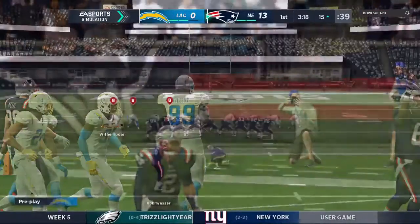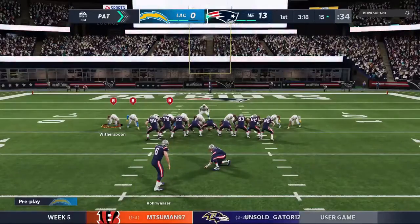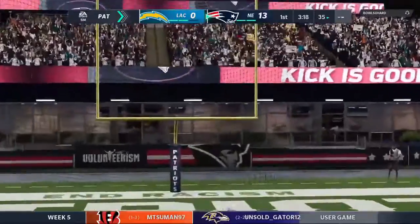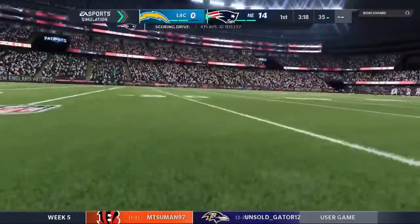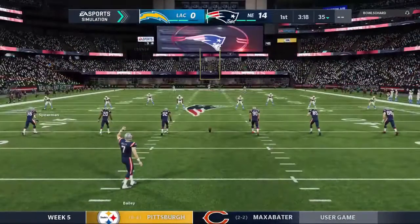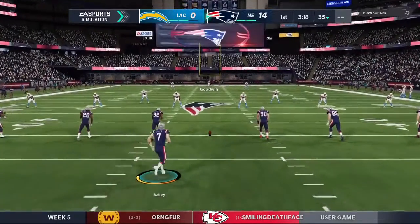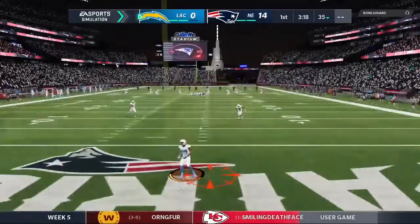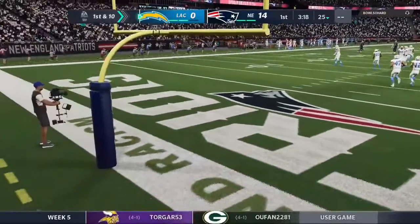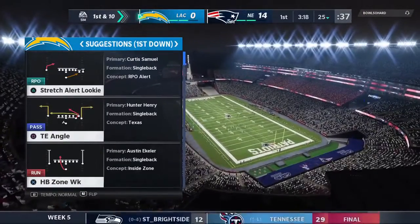And the Patriots add on to their lead. Rohrwasser now for the point after. Good, and they have jumped out here to a quick 14-0 first quarter lead. 14. Chargers, nothing. Bailey now to kick it away after the touchdown. And that one will bounce out of the back of the end zone, so we will start here at the 25.